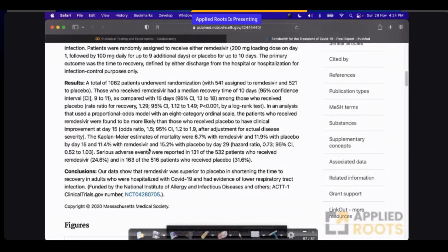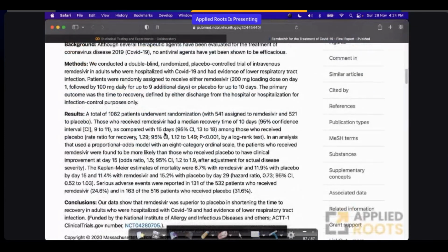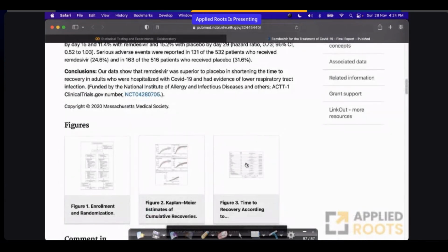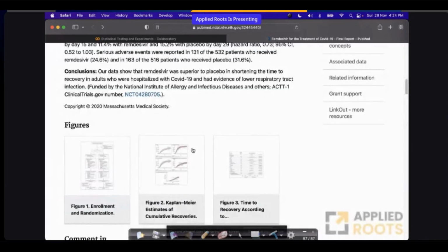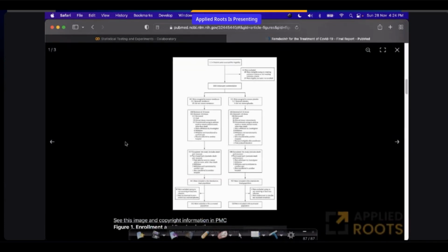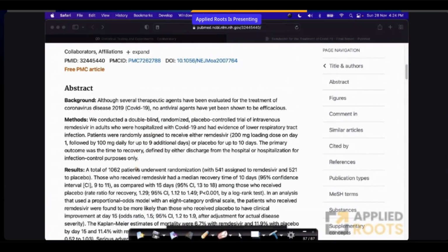So in this, I'll walk you through this whole thing so that you understand how to read it. The most important part is this diagram that I wanted to show you. If you see this research paper, they're not using hypothesis testing anymore. Let me walk you through some of the key concepts here. They do not use hypothesis tests.